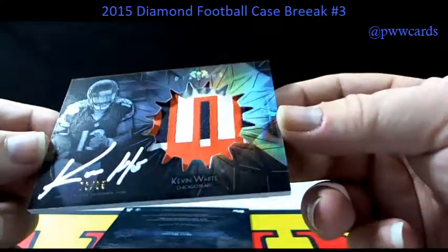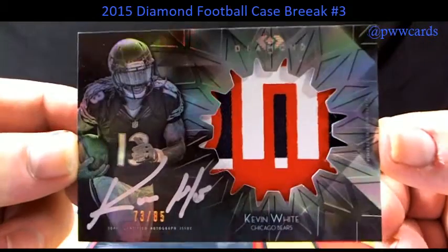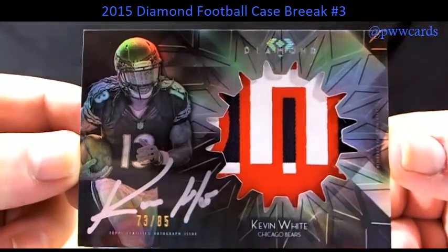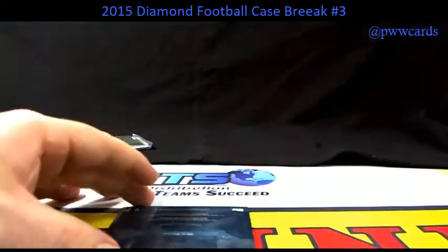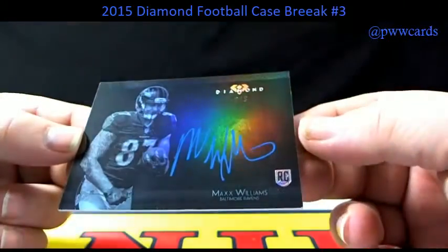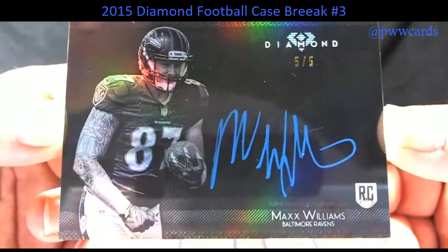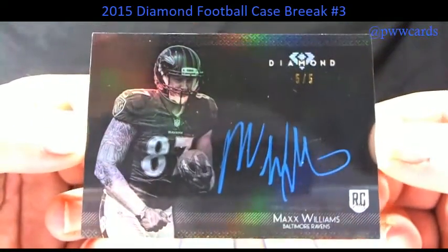73 of 85, Kevin White. Look at this nasty, nasty patch. Kevin White, Chicago Bears. The Bears. Huge. And finishing out this pack, 5 of 5, Max Williams. The nice sky blue ink for the Baltimore Ravens, Max Williams. Beautiful stuff. Woo!